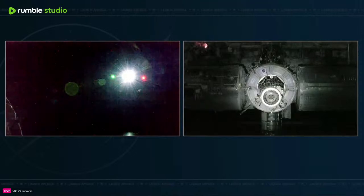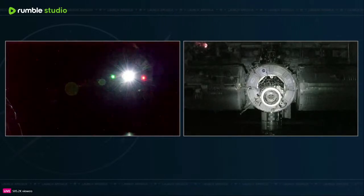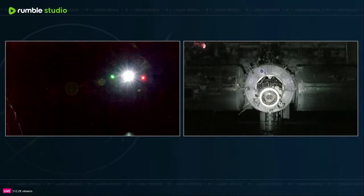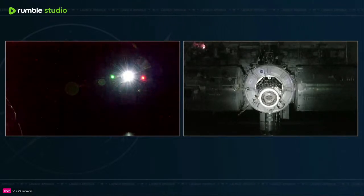Dragon, SpaceX on the big loop. Ground is bold go, and we'll be enabling approach shortly. Confirm crew readiness for final approach. SpaceX, Dragon, Crew 10 is ready for final approach.